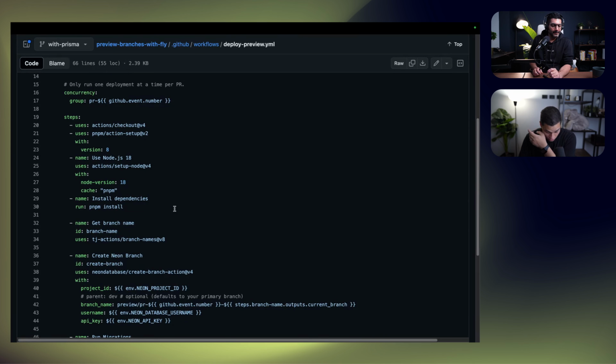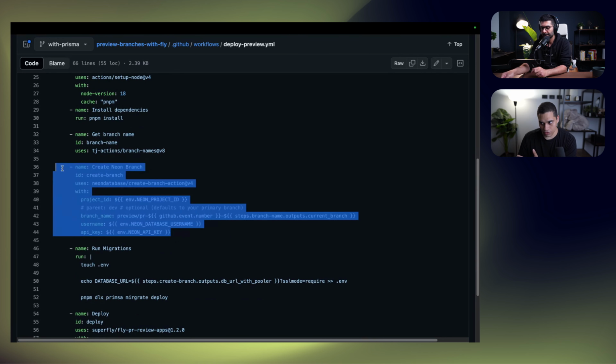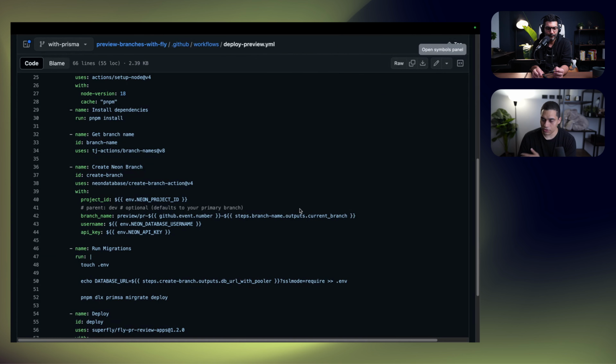What happens is we're setting up the GitHub action, installing dependencies, then we get the Git branch name. Let's say you have a Git branch name like feat/add-navbar, then this will be the name of this branch, and we're going to use it to name the Neon branch. So in this step, you just create a Neon branch. This uses a Neon provided GitHub action. Here I'm naming my branch preview/PR, then the PR number, then the name of the Git branch. So once I open a pull request, I'll have a Neon branch that uses the same name as the Git branch. And we do this so that when the pull request closes, we delete it for you.